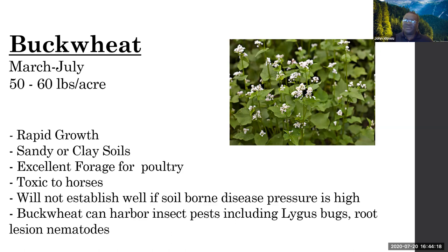And then buckwheat can harbor insect pests, including lygus bugs. Cotton growers will not be happy if they introduce lygus bugs close to their field. Buckwheat can also serve as a host to nematodes. But if you don't have a nematode problem and there is no cotton grower or any susceptible plant nearby, it's an excellent crop that improves soil aggregation quite a bit.